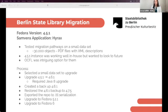So at 4.7.5, they exported their repository to .ttl serialization. Oliver Schoner is the individual who worked on the migration, and he can explain better about their intentions and purposes for exporting to the TTL serialization. But once they had it exported, they were able to use the upgrade utility to get them to 5.5.1, and then the last step, upgrade to Fedora 6.